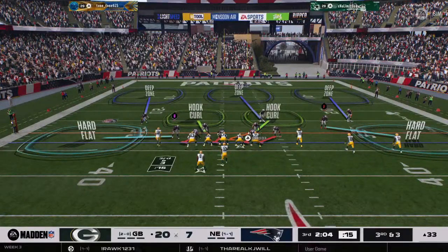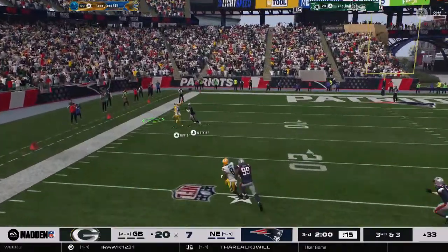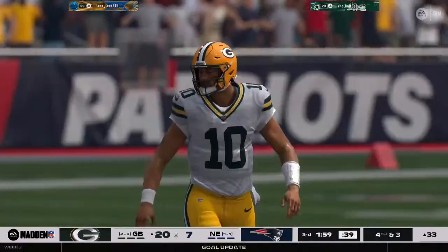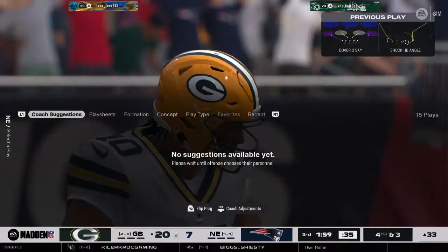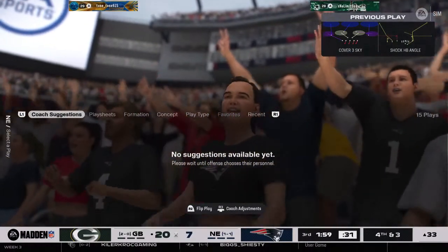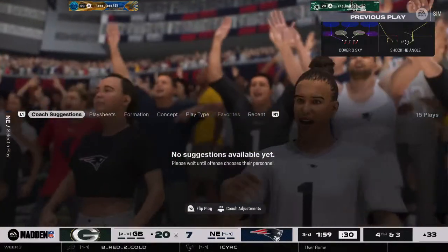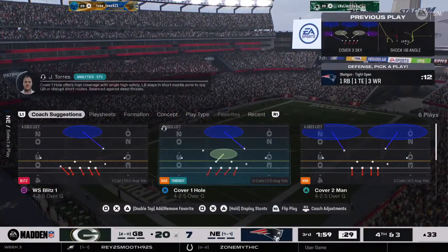Here we go. To the air with Love. That throw's knocked away and incomplete. 4th down coming up. You know, I say this all the time. You get down there to the red zone, and things happen so fast. Those windows close in a hurry. Quarterback's fortunate that was one hand and not 2 hands that got on the football.